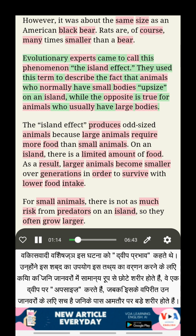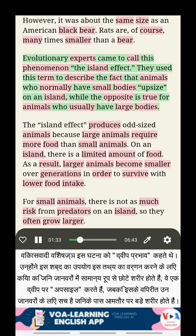Evolutionary experts came to call this phenomenon the island effect. They used this term to describe the fact that animals who normally have small bodies upsize on an island, while the opposite is true for animals who usually have large bodies.